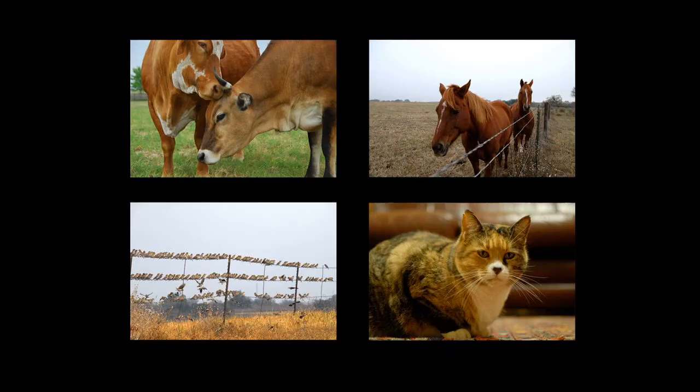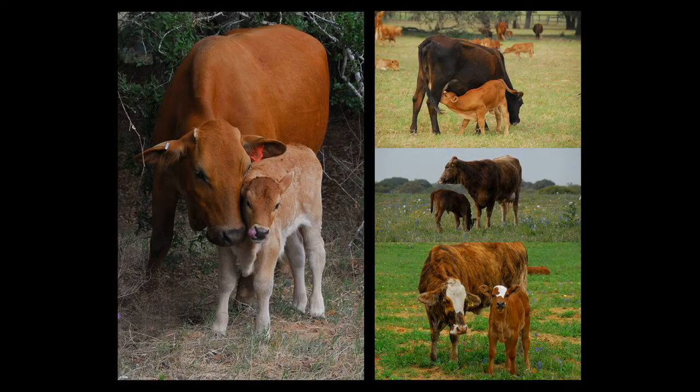Lots of animals have resided on this ranch. An impressive array of wildlife is ever present, from ants and badgers to javelinas and wild turkeys. It's the domestic animals, however, the cats, dogs, cows, horses, sheep, who make the family.